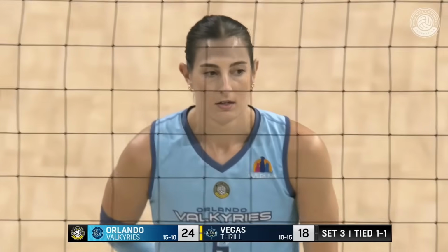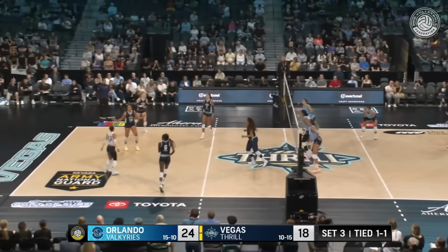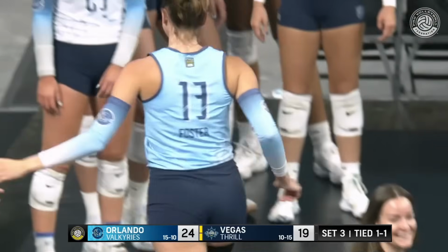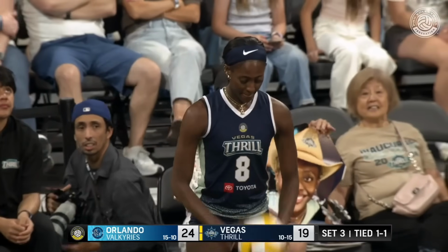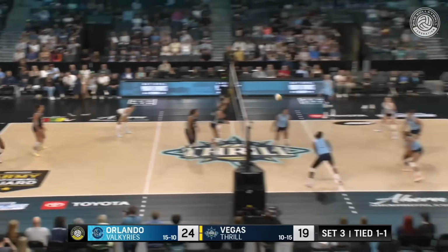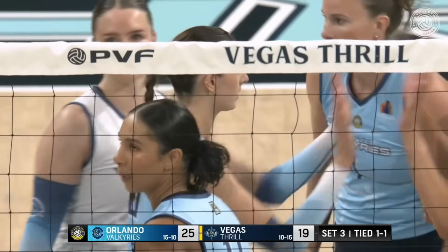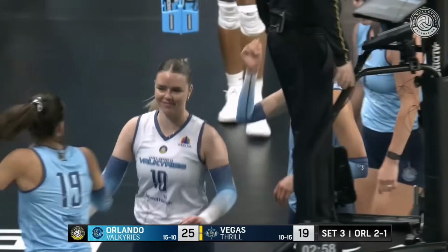23-18, Orlando looking good here in set 3. Check that, 24-18. 24-19 on that serve long. Got to go for the ace or miss for set point. That's exactly what Foster did, trying to push the envelope. All 3 attackers are in the front row for Orlando right now. Watch for Abercrombie to get this set. Right on cue, and it's Brittany Abercrombie, the favorite for MVP this season with 17 kills through 3 sets.